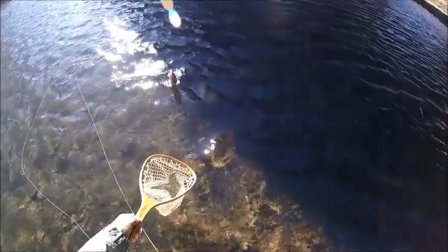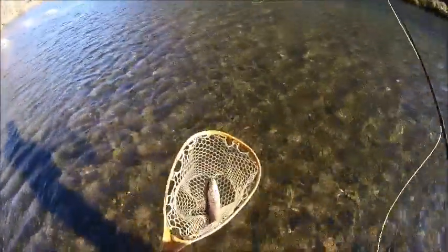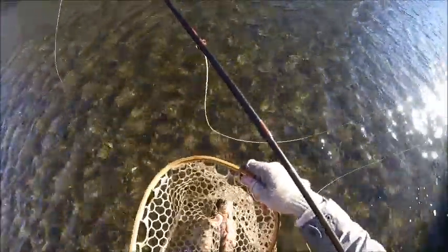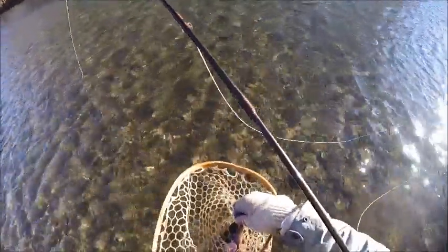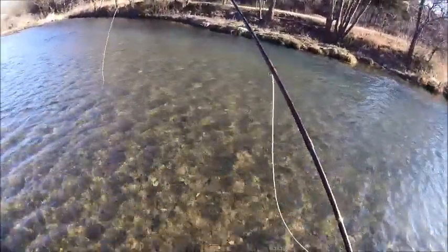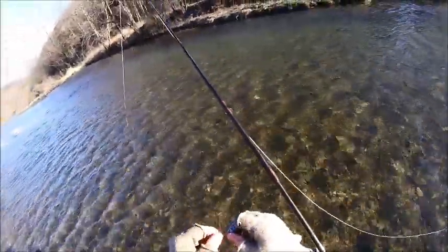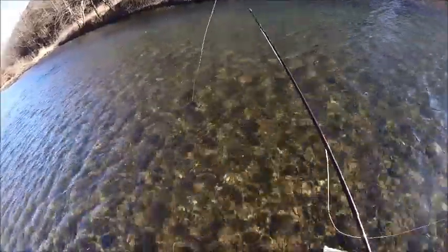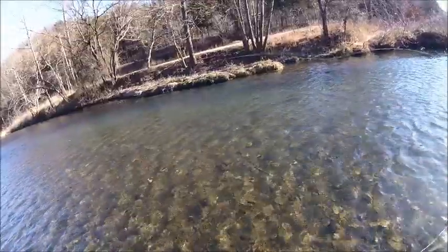Nice. So I like this fly. I like this fly a lot because it looks like the trout candy, but I'm able to feel the rocks and bump this fly along. And so I'm hoping maybe it will help me out a little bit with a few more hookups and less snags. Let's try that one more time right down through there.